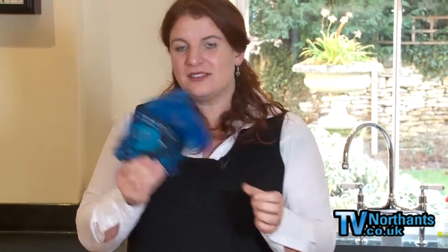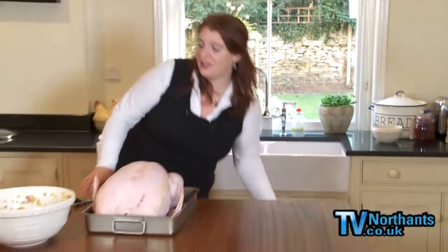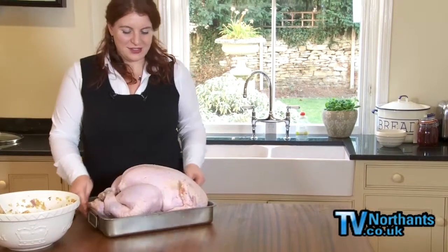Well, the giblets are here, and I'm going to use the neck to make some gravy, and I'm going to make use of the liver next. So some people don't like them. I quite enjoy using them because I think they are part and parcel of the bird. I'm going to get rid of this, put that to one side, and it's time to get this baby stuffed.